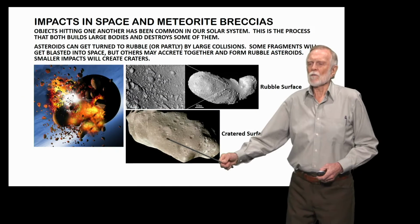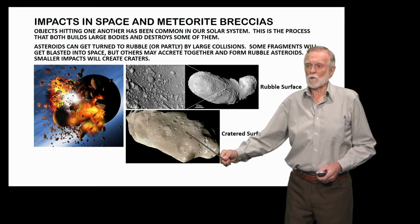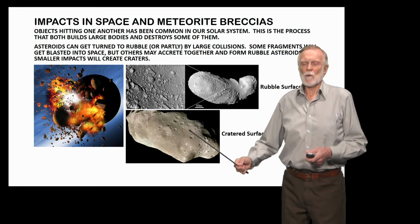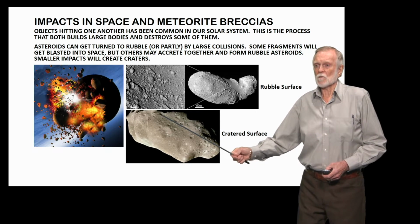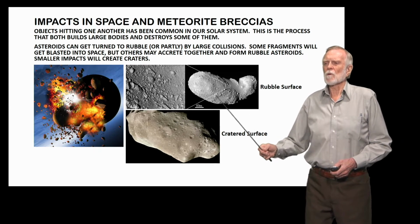Ida itself was probably blasted off an even larger asteroid earlier on. Most of the asteroids are just fragments of bigger objects that used to be up in our solar system that we call the asteroids. Here's a smaller asteroid, only half a kilometer long.